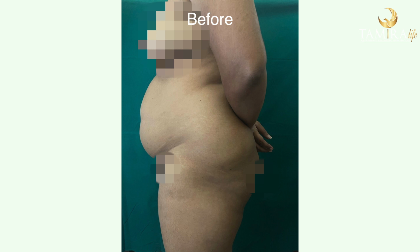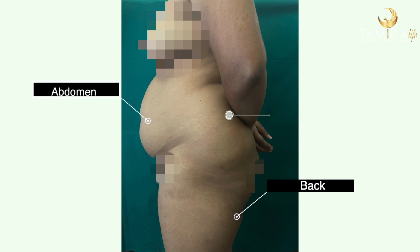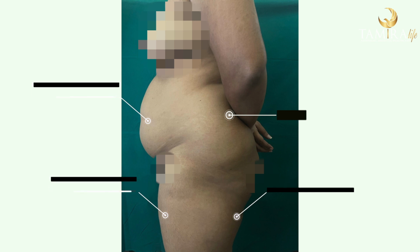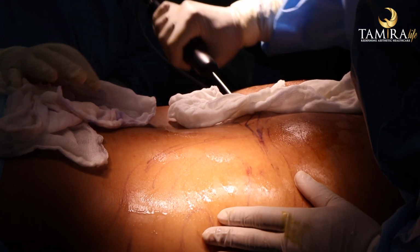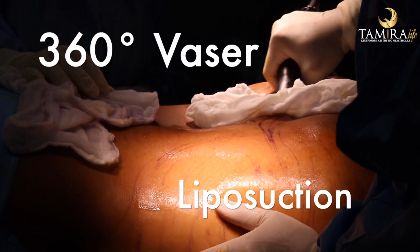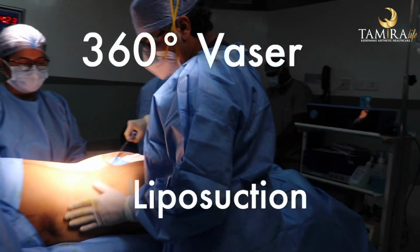The patient had tried various forms of diet and exercise, but still she was unable to lose these localized areas of fat deposition: the abdomen area, the back, the flanks, and also her thighs. She was examined and we found that she was a candidate for 360 degree Vaser liposuction.